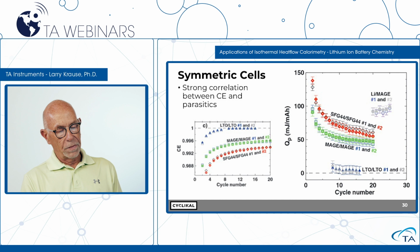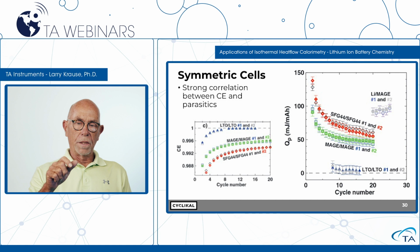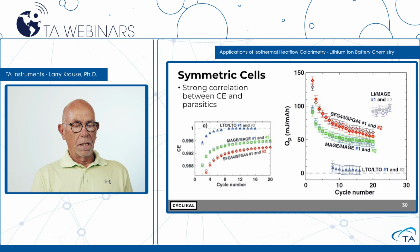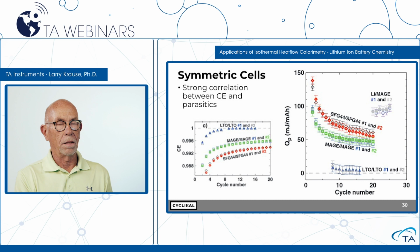Now for kicks, we also ran a coin cell with lithium on the negative side and MAG-E, the graphite. So this is a coin cell where we're cycling lithium, plating lithium on metallic lithium, and then putting it into the graphite. The major point is that rather than a symmetric cell, it is actually a lithium graphite cell. And notice the thermal power is much higher than the symmetric cells, and that's because we have metallic lithium in the cell. And that in itself has its own issues with parasitic cell reactions.